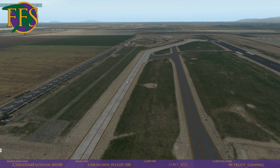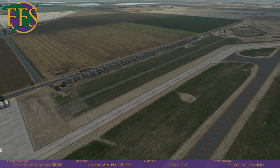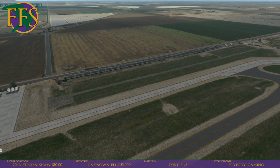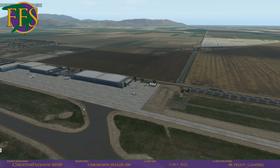Romeo, we're on the west side of the field, short of Bravo at Golf, ready to taxi with Papa. 104 Mike Romeo, John Wayne ground, 20 right taxi via Bravo Lima. So that's kind of cool. Right, taxi via Bravo Lima, 4 Mike Romeo.